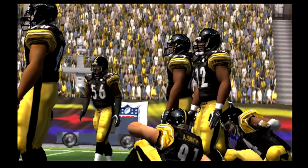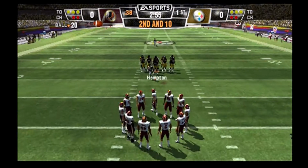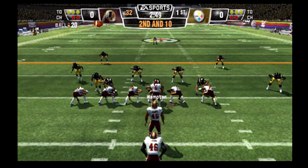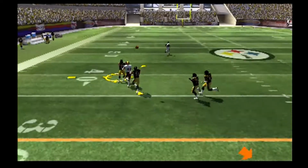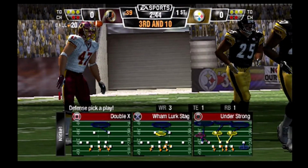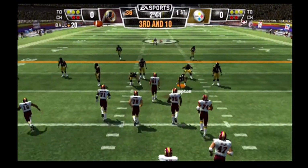I have to think offensively they were concerned that maybe they were going to get blitzed in that situation, try and pop one in there. But when you call a run and it fails, it looks bad in that spot. He bats the ball away. Cooley was the intended receiver on the play. Third and 10. Ball on the 20-yard line.